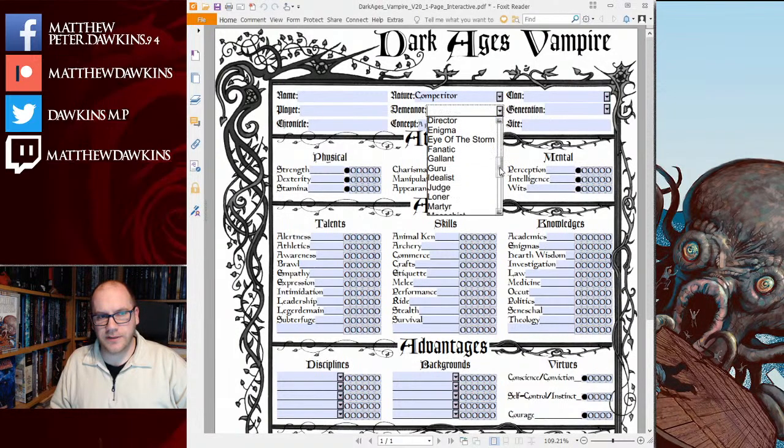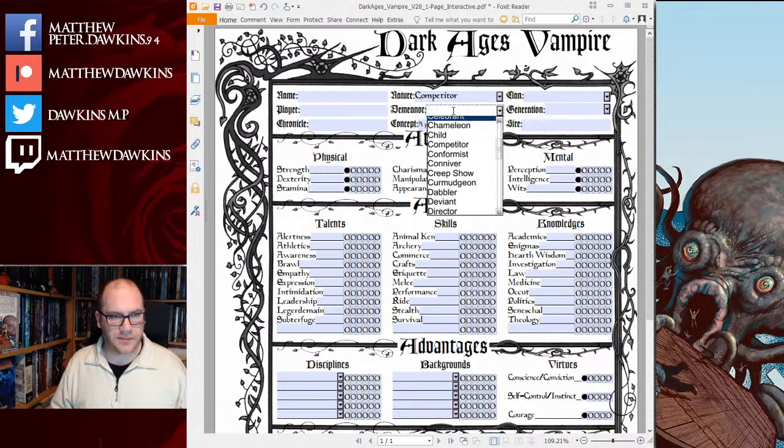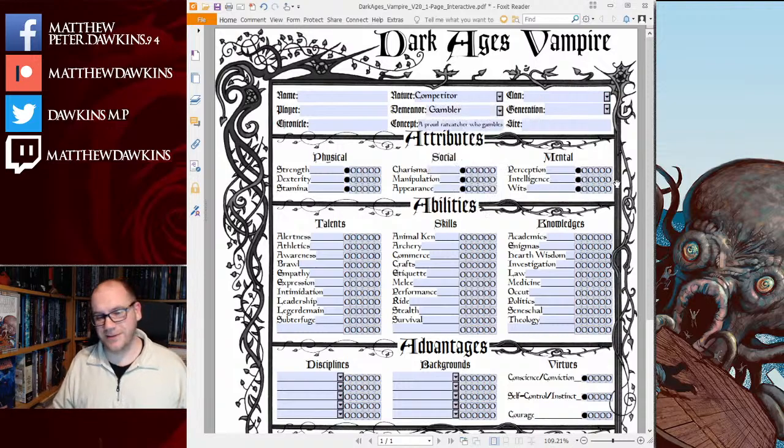Well, do we have gambler here? We do not. But I think we could probably go for rogue. And it would fulfill the same need, but I'm just not going to select from the drop down. I'm just going to type it in. There we go.